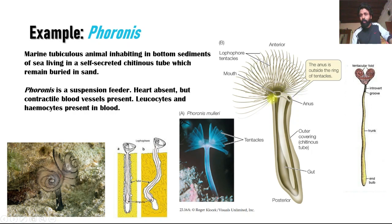See, the ring of the tentacle is here, but the anus is outside, and you can see a very distinct U-shaped gut, and the outer covering will be chitinous too, and this dilated portion is known as ampulla.